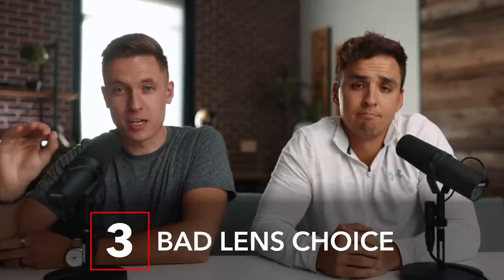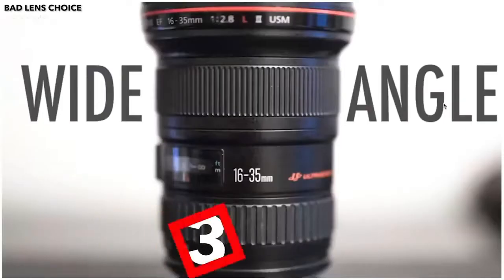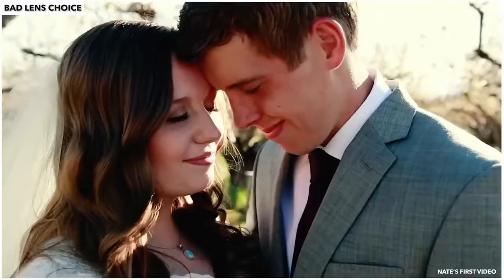Now, moving on to the third biggest mistake that we see, and that is bad lens choices. A common mistake I see rookies making is popping a wide-angle lens on their gimbal for all their shots. Close-ups, mediums, wides, just move closer and farther away, right?